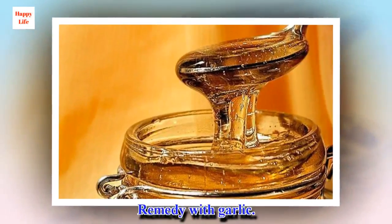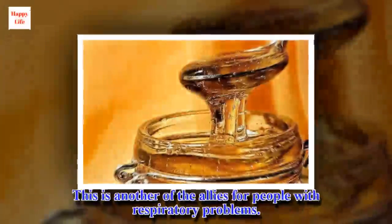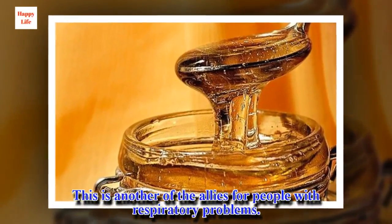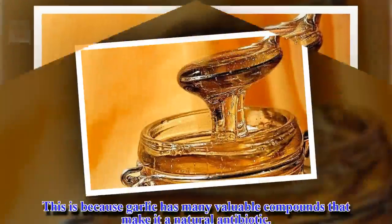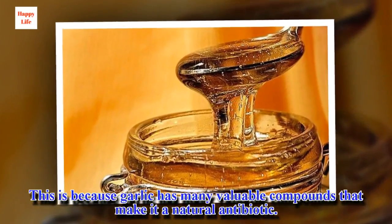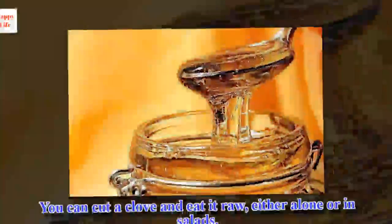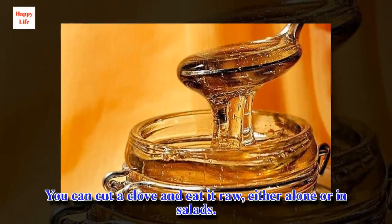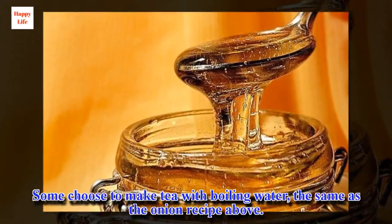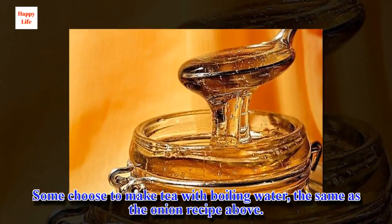Remedy with garlic. This is another of the allies for people with respiratory problems. This is because garlic has many valuable compounds that make it a natural antibiotic. You can cut a clove and eat it raw, either alone or in salads. Some choose to make tea with boiling water, the same as the onion recipe above.